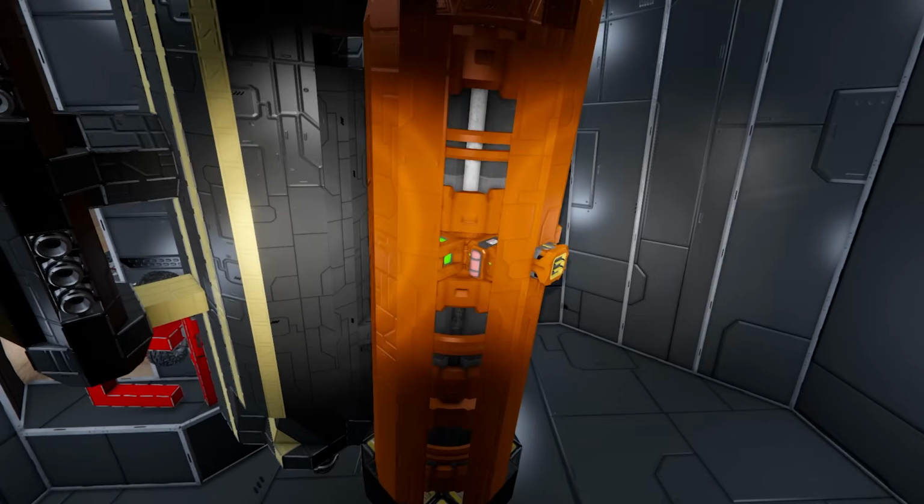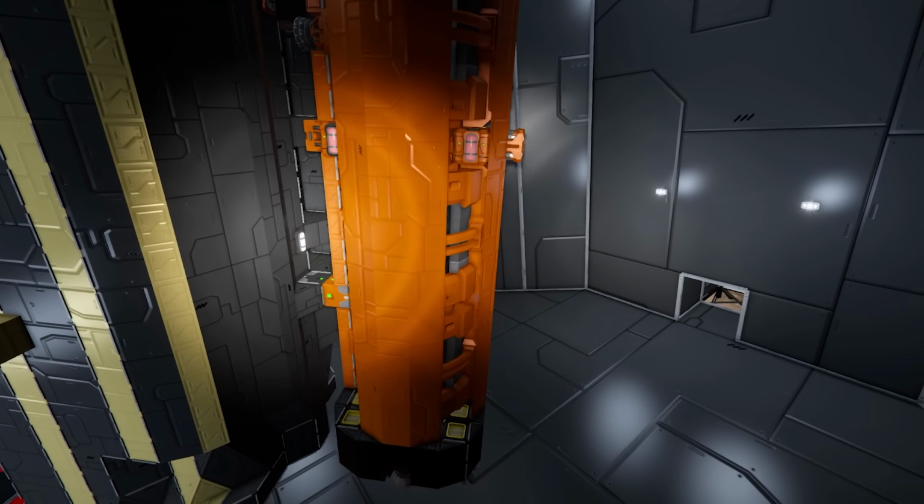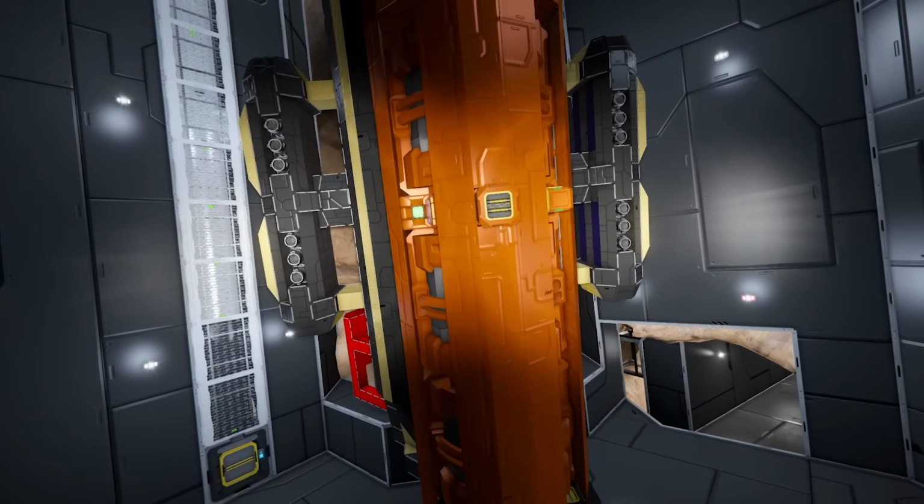Let me turn on my light. I don't know why I don't have that on. I did some paint to this thing right here, so it's orange and black. Kind of looks like a pumpkin, but that's fine. I set up all the timer stuff, which I'll show you guys in a second.